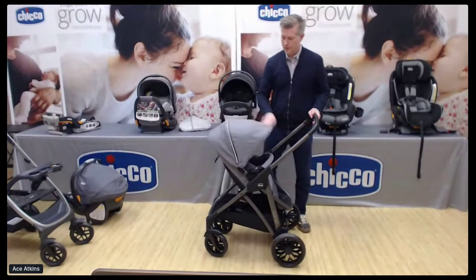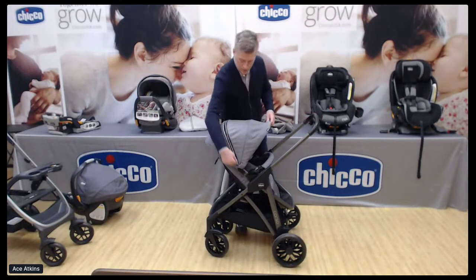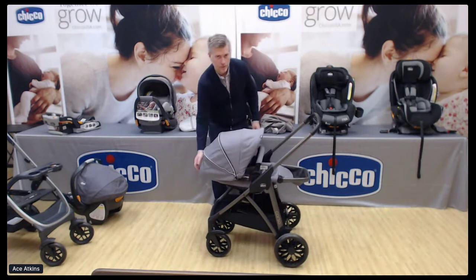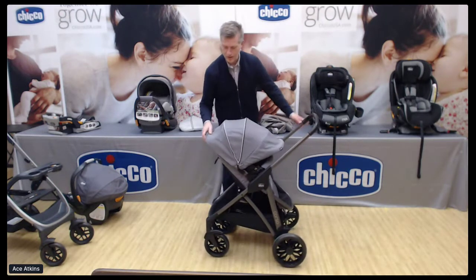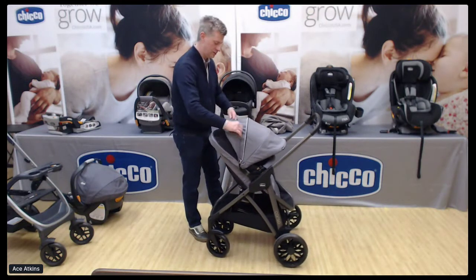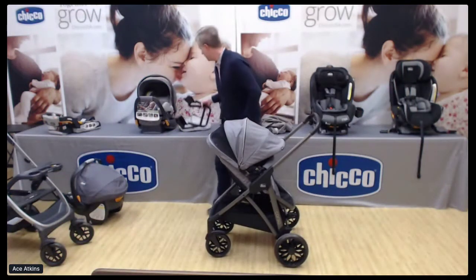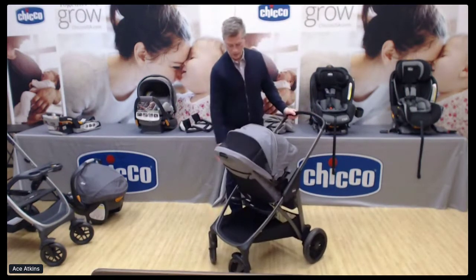So here you see the Corso with the parent facing seat in it, zip panel on the canopy, so a lot of coverage. Again, recline, so you get a full recline like that out of it. As far as breathability or a peek of the window, there's a panel on the back here that opens up and gives you a full mesh panel on the back. So you get a full mesh panel, so great breathability.